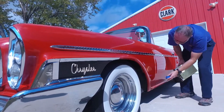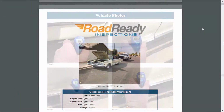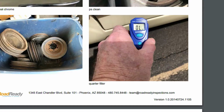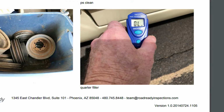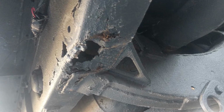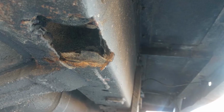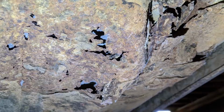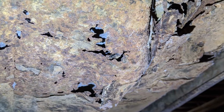So very, very thin. But when you run into an area that might have body filler, now that micron count might be 50, 60. It might not even register anymore. So then we're going to look a little deeper. We're going to start probing to see what we've got going on. Is it body filler? Is it foreign matter? Is it cardboard, tape? There's a lot of things that could be hiding there.